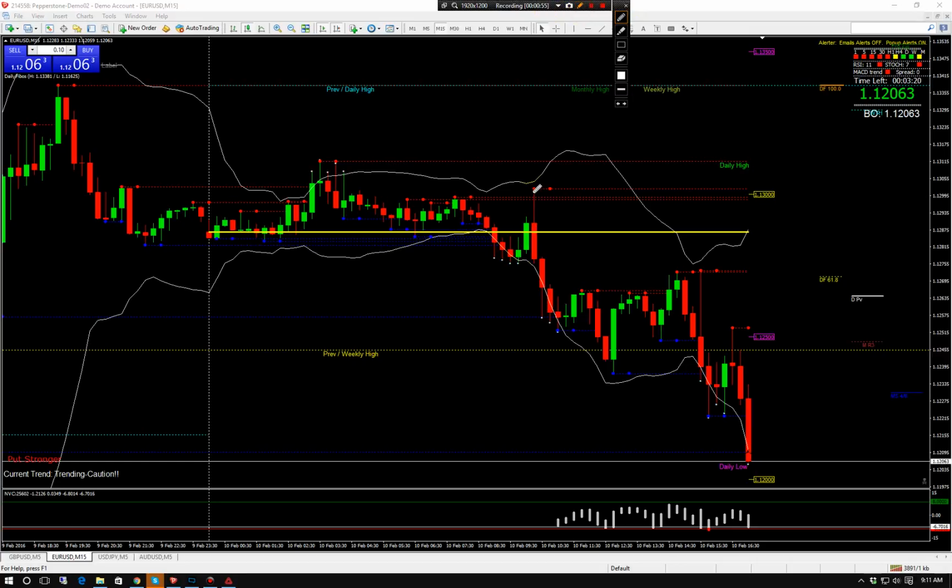Then we have a move down here. So we have 1, 2, 3. So that's our first ABC pattern. Now from that, could I determine a range? A to B would be, it came up here and it dropped down.